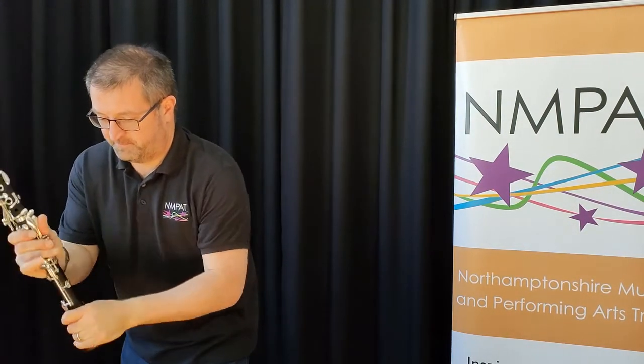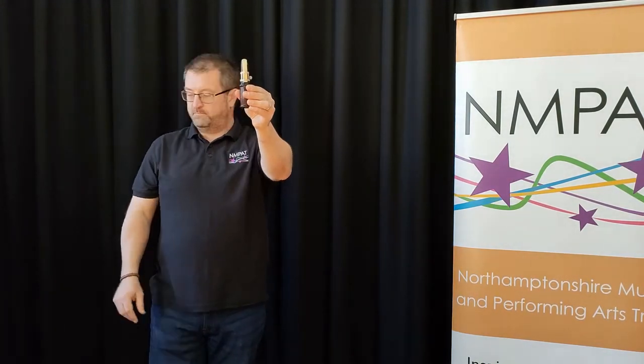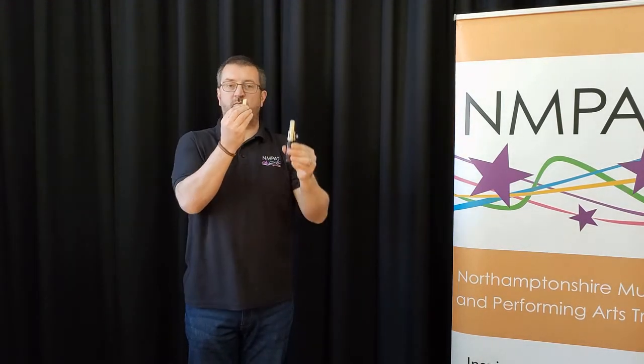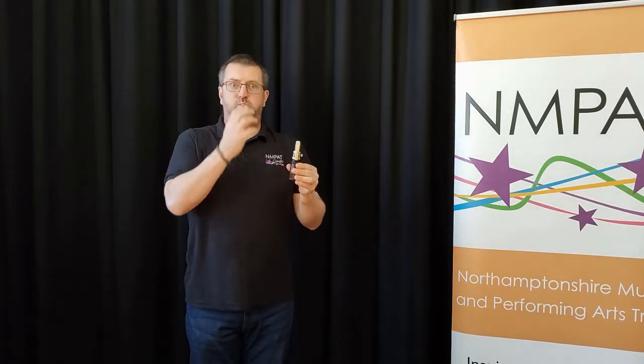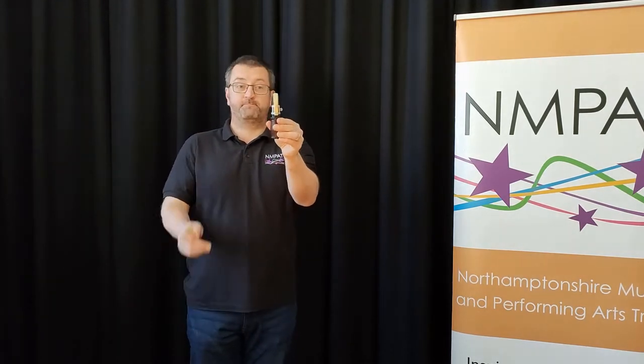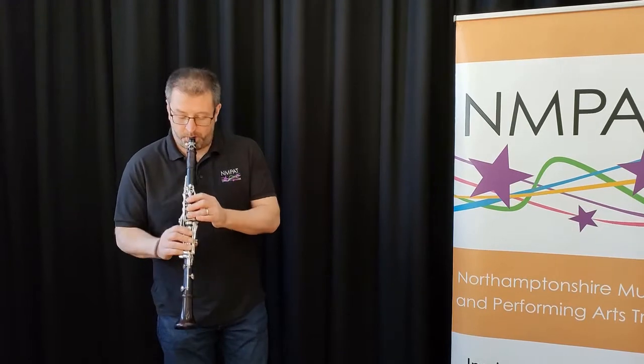In order to get a sound on the clarinet, we need to use a reed. Here's one tied to the top of our mouthpiece. Here's a reed on its own. If we blow just the reed on its own, we can't get the air to vibrate, we just go red in the face. But because we've tied this reed to the top of our mouthpiece, if we blow air in our tube now, we can get a sound. Pop that back on the top of the clarinet, let's listen to a tune.